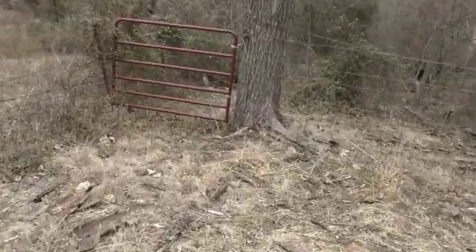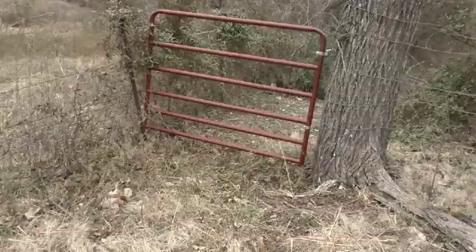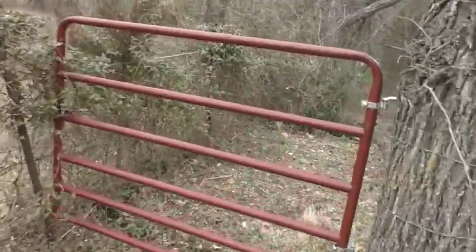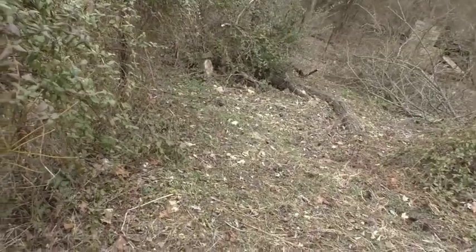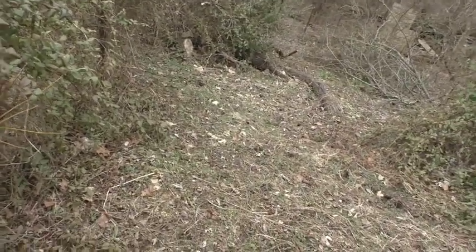Amazing. At this point, this is winter. Nothing's been able to grow for a few months. Come spring, there'll be a lot happening here.